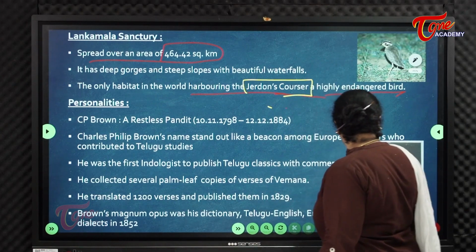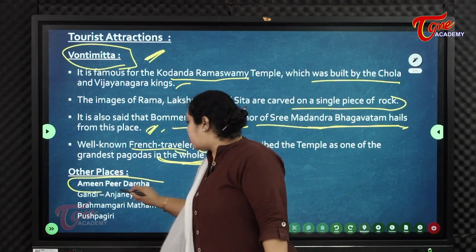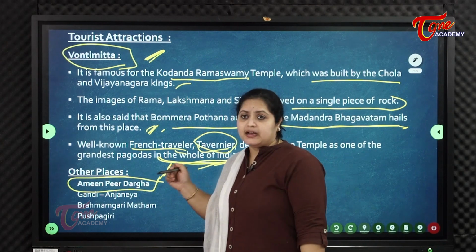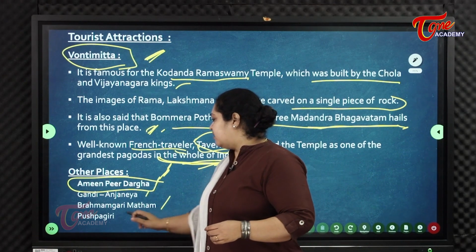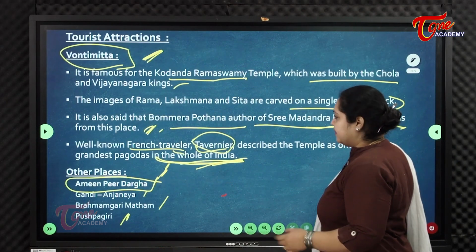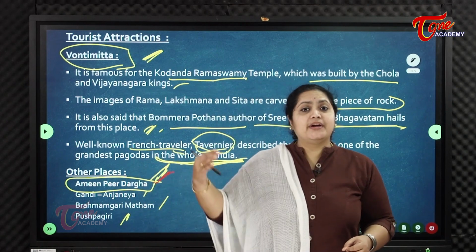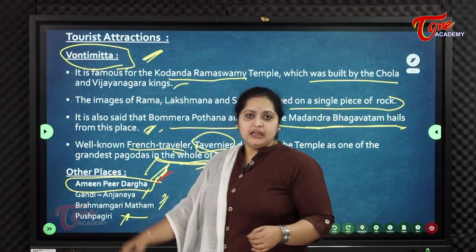And next one is Amin Peer Dargah, which is called Kadapa Dargah. It's a very famous dargah. Many celebrities and politicians from all over India visit this dargah. Next one is Gandi Anjaneya, Brahmam Gari Matam and Pushpagiri waterfalls. These are the tourist destinations of Kadapa. Apart from that, we have seen Amin Peer Dargah, also called Kadapa Dargah, which is very famous. Even Rahman also visited this dargah. Next Gandi Anjaneya, next Brahmam Gari Matam and Pushpagiri waterfalls.